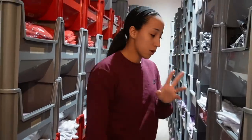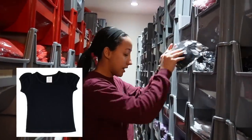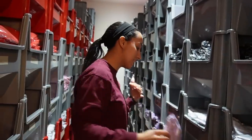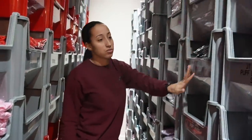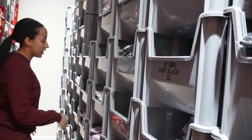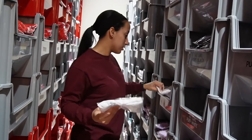So we are one of the only companies that offers A14. So we have black, we have a lavender, which is legitimately like my favorite color. So I try to organize it by size, so every single row is a size, to keep it easy to put away. And I just realized that this has the wrong sticker on it.